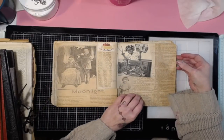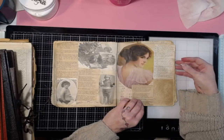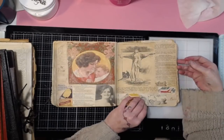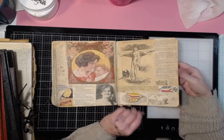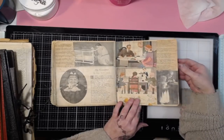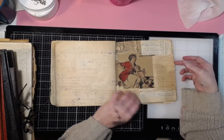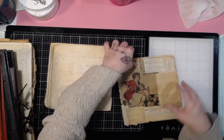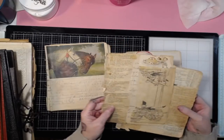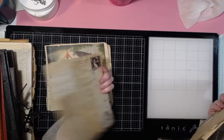Got some pretty cool things posted in here. That part, I was going to say, at some point the pages kind of come off in the back again. They kind of ripped out of the book at some point. But there's a bunch more pages.